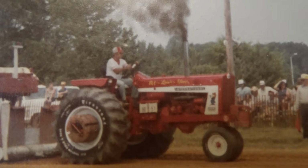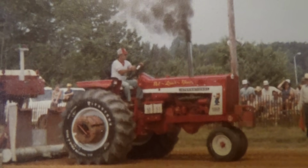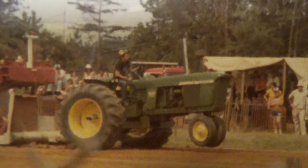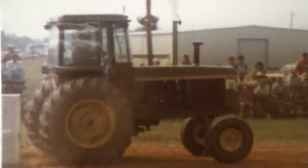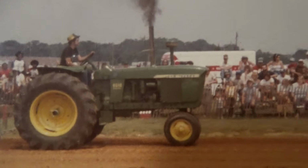Before Tommy Wilkerson got into superstock pulling, he was pulling this 806 in the farm stock class. There's Lewis McDonald pulling the 4010 in the farm stock class. And there's a picture of Earl Harmel on his 4430. Another one of them coming off the line. There's Lewis again going up the track.